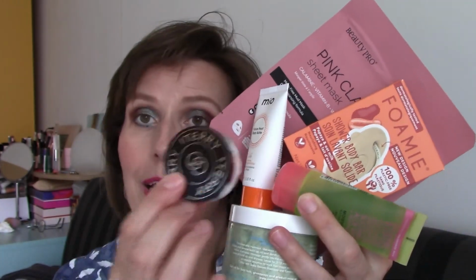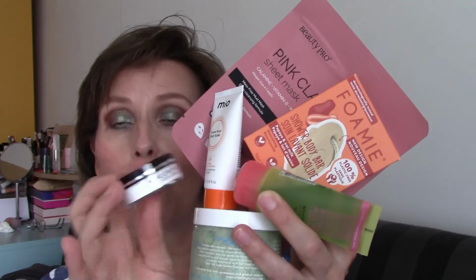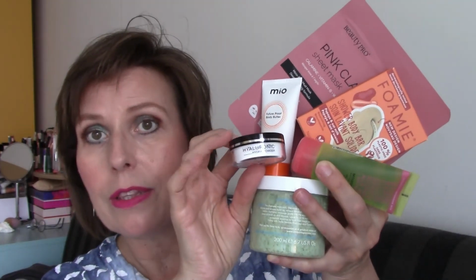I will show you the products one more time. A clay mask. The sculpt and scrub thingy, the foamy soap, the Minutin aftersun, oh I can't hold it, the Mio body butter, and the By Terry hydro powder. Well, these are all the products that were in the box this month.